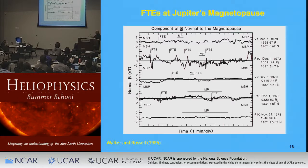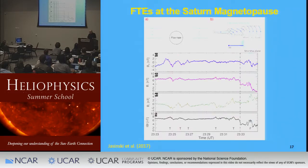So the magnetometer data from most of that mission was very low time resolution, and they did not find FTEs. And what about Saturn? There's exactly one paper on FTEs at Saturn. And so the situation is similar to the Earth.